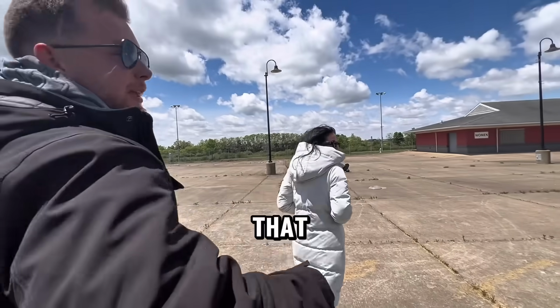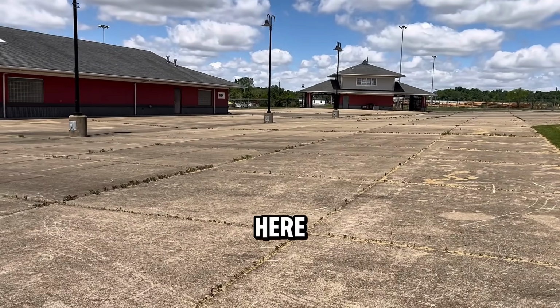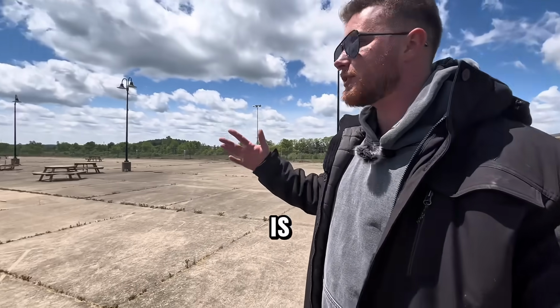So the cool thing is that ticket booth up there, when you look down to the concrete, the entire concourse here, I mean, yeah, there's some stuff that's been knocked down, but this is in really good shape.